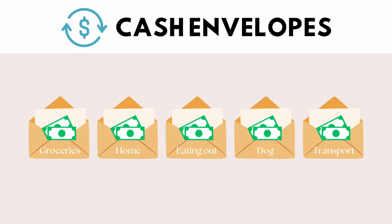Lastly, we have the cash envelopes method. This is where we set aside specific amounts for each of your categories, but have them in cash so you aren't tempted to go over budget. Spending on credit or debit cards makes it very easy to go over budget, but with cash, once it's gone, it's gone. You can actually see how much is left in each category so that you can make adjustments throughout the month. I've heard this helps people who do a lot of impulse purchases.